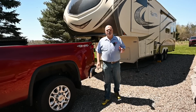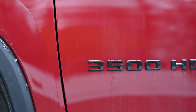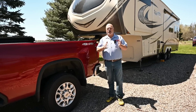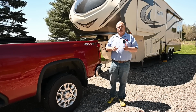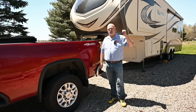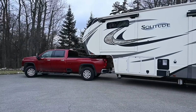So right off the top, this is my 2024 Chevy Silverado 3500 HD. If you've been following the channel, you know that I bought this truck to replace my 2500 Ram. And a couple of things were very important to me. Number one, 8-foot bed, so I got that because it matters with this particular trailer as far as clearance is concerned for when you're turning.